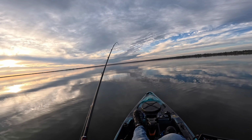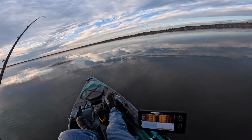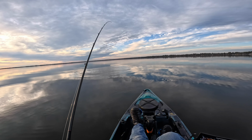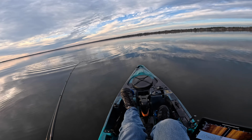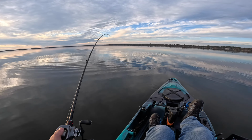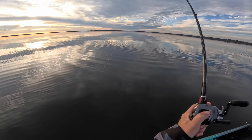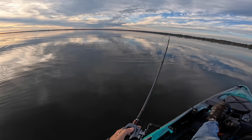I saw that fish on the side scan. I saw him on the side scan. That's what I was throwing over there. There's two of them over there. And I threw the jerkbait over there, and I swore I felt something peck the jerkbait. So I grabbed the rattle trap and threw the rattle trap out there. I can get it down a little bit better.